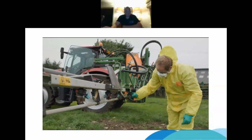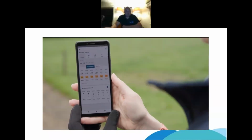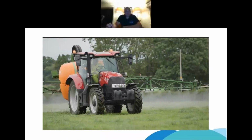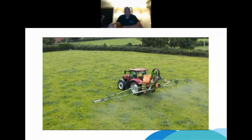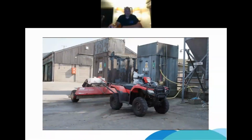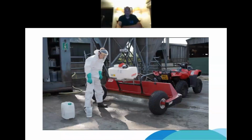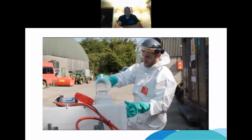Check equipment to avoid off-target drift. Fill sprayer tanks carefully in the yard. Check weather conditions are suitable. Ensure appropriate buffer zones around watercourses. Clean equipment and dispose of leftover product carefully. Never down a drain. The highest risk when using PPPs is when preparing and filling in the yard. Some 40% of all PPPs which end up in our waterways have come from working with concentrate, washings and disposal.